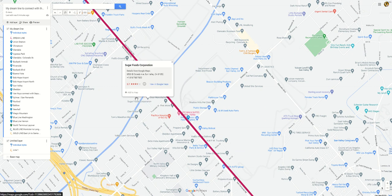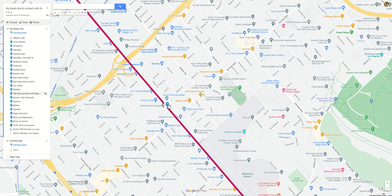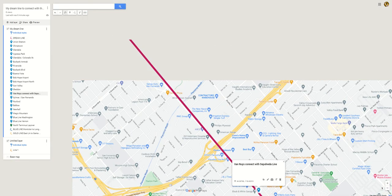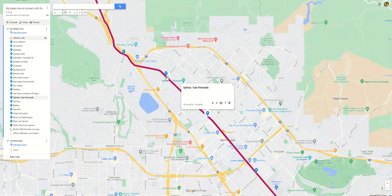So the second phase, Sheldon, second phase would be, oh, Sepulveda line. Perfect. The Van Nuys line they're trying to get going would be the perfect connection for that. So we have two lines connecting. Van Nuys will connect to it, and this line will connect to it. The first phase will end at San Fernando Metrolink Station, Sylmar Station, or whatever they decide to call it. That's the second phase. Third phase, continue further north.